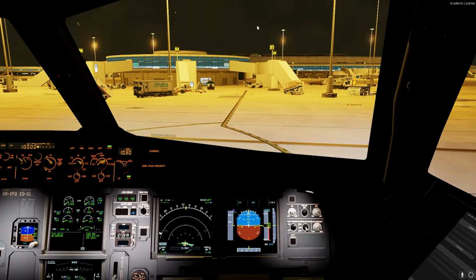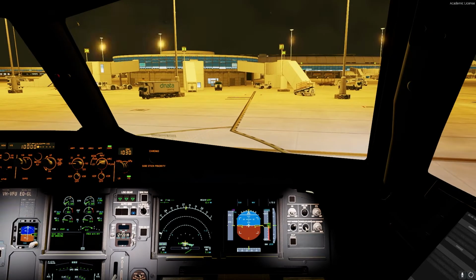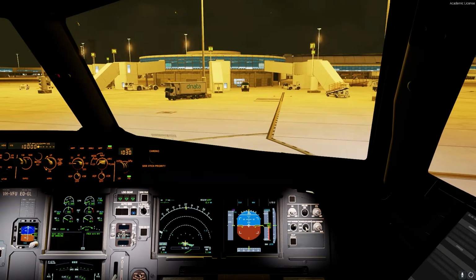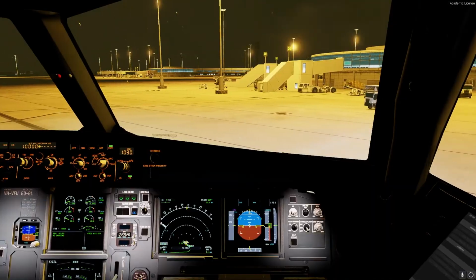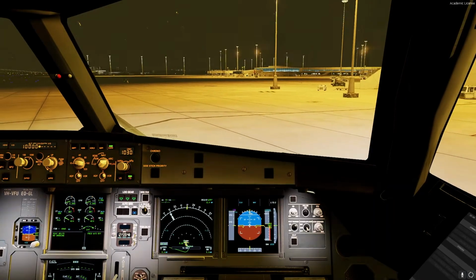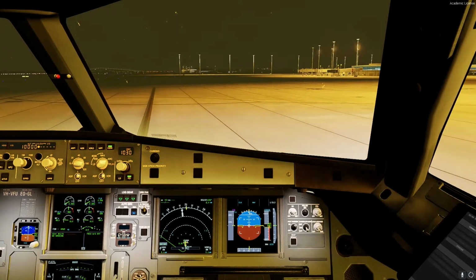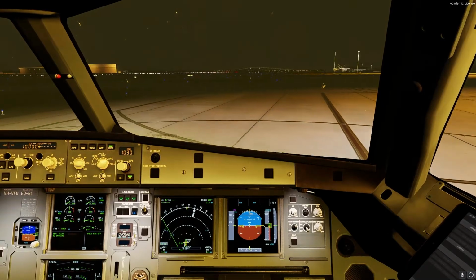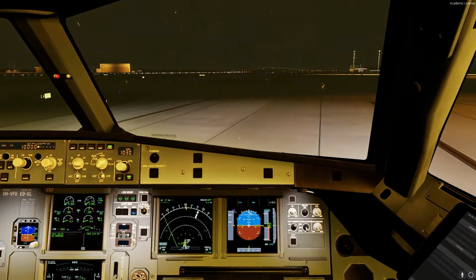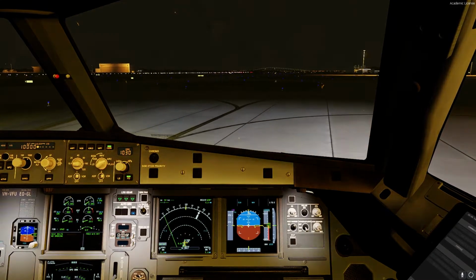So parking brake can be disconnected. A bit of power coming in. And then we'll turn to the left. And pick up the taxiway, which I don't think that is it. So we'll keep moving around to the left. And then we'll take this next left and then immediately bang a right.